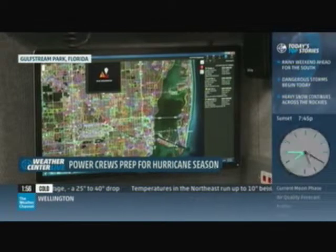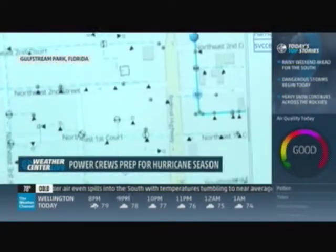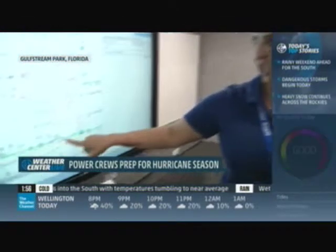We've provided mobile technology in which they can do the assessments on their tablets, come back, roll up the information instantly, and that enables us to provide our customers information much quicker. When that info is uploaded, it'll appear on screens inside of this state-of-the-art mobile command center. What that is showing is that we have an outage in that location.